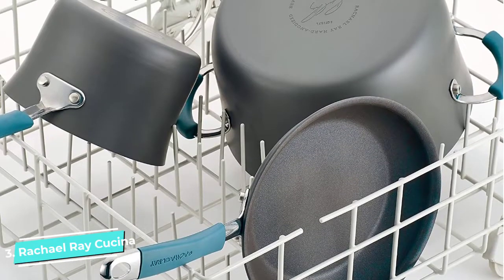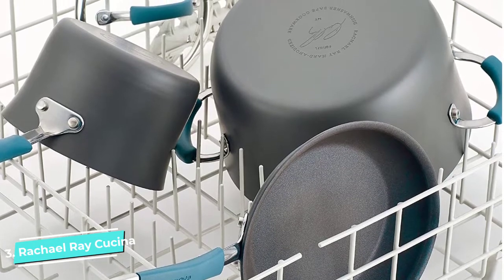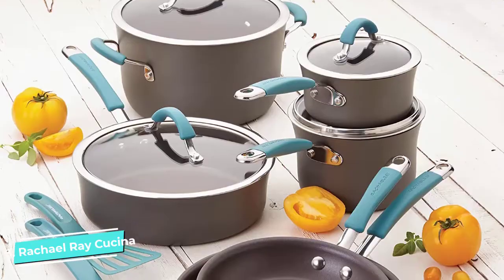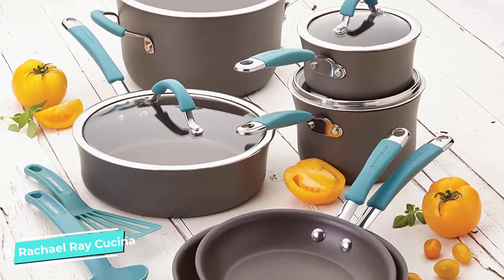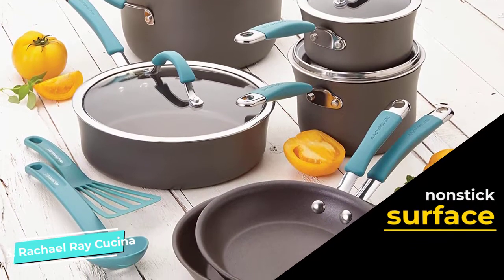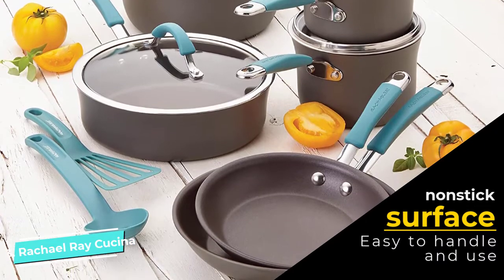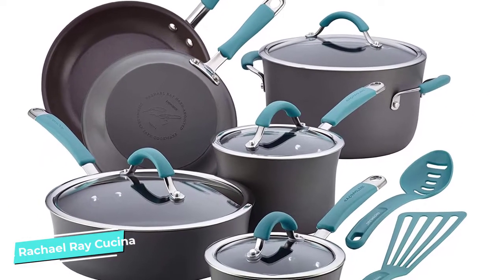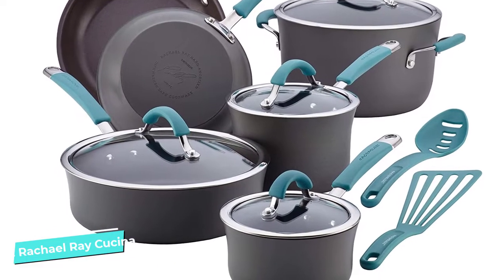The inner surface has a high-quality non-stick coating, which simplifies cooking and cleaning. The lids are made of shatter-resistant tempered glass, and the stainless steel handles are dual-riveted with a silicone cover. This product is safe in the oven up to 400 degrees. The product comes with a limited lifetime warranty, making it an extraordinary addition to your gas stove kitchenware.